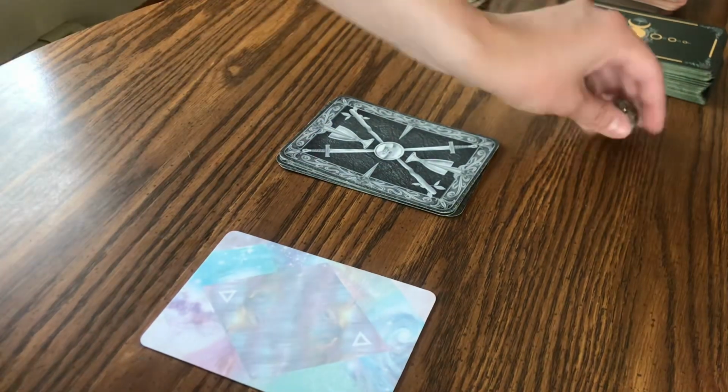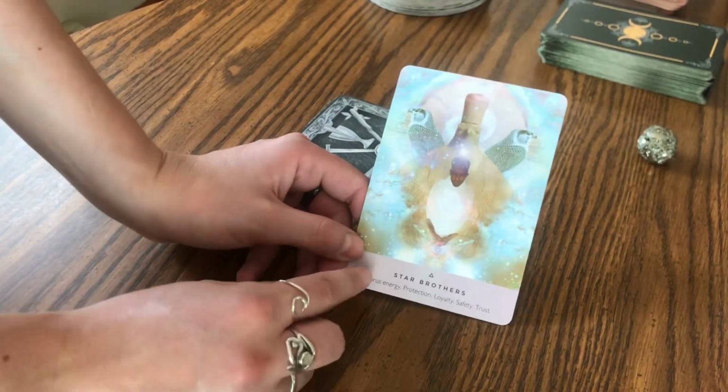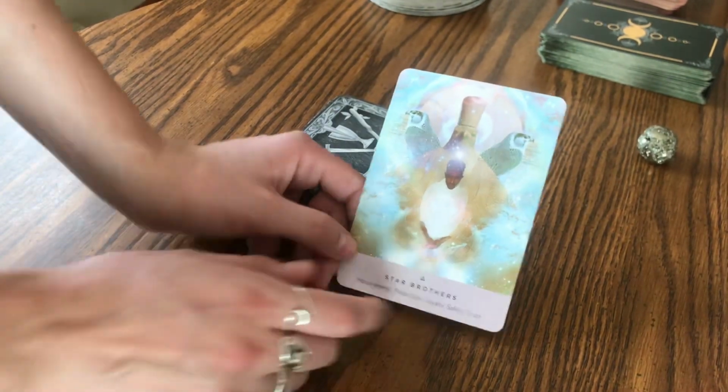So that's just what I see with the pyrite, but we'll see what the actual cards say. So the first card we have is the Star Brothers. It says Horus energy, protection, loyalty, safety, trust.